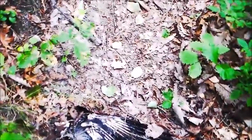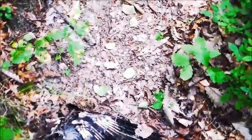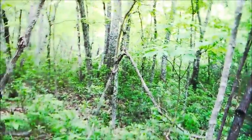Yeah, this might go up this way. I want to show you something here. Here's a crow. Now, we don't know if a coyote got it, if a hawk got it, if a Bigfoot got it. We don't know, but it's interesting. I think the structures in here last year were some pretty good ones. There's one right there, an old broken one. Right there. Tree right there.